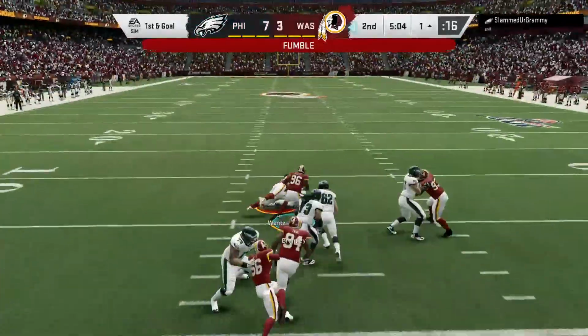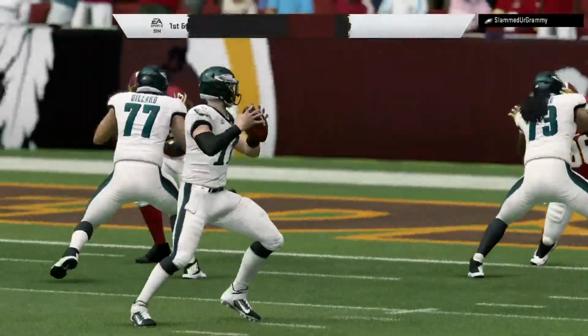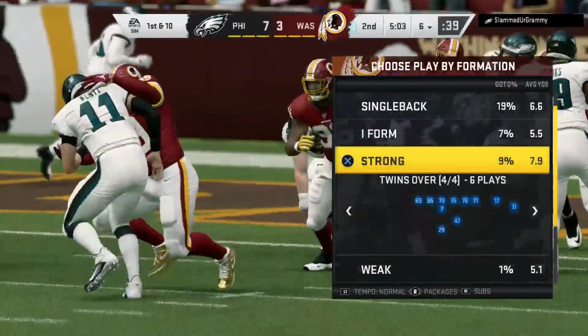Nowhere to go here. He lost the football, and the Redskins scoop it. And a big turnover there as his guys will get the football back.